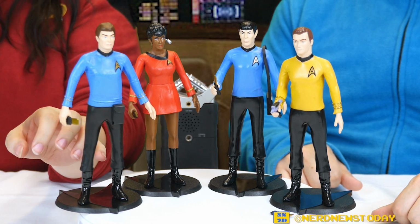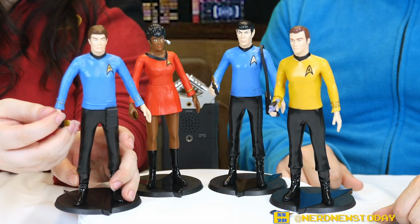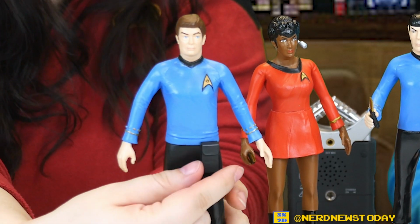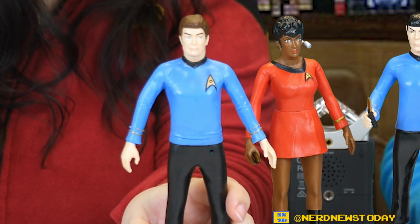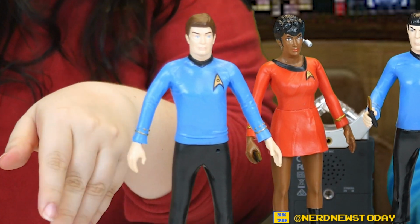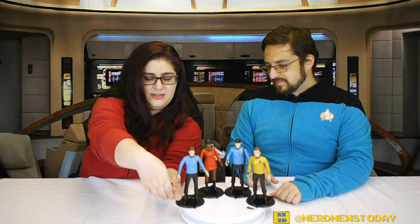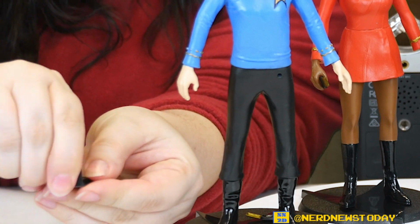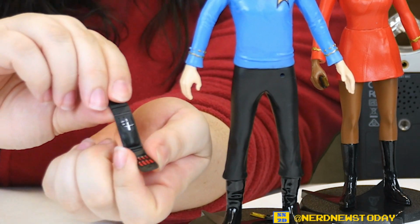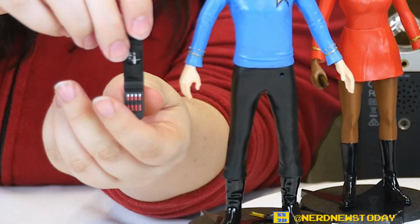Yeah, and okay, so finally, we have Dr. McCoy. And of course, he has his communicator, but he also comes with a med pack, which is really cool because it actually has a peg for the body. But on top of that, you see it like this, but if I can do it, because I had it all nice and sturdy before, it opens up. Wow, that's impressive. I mean, look at this. That's really nice, too.